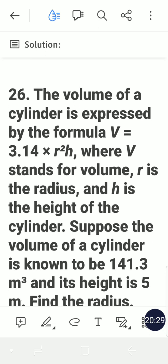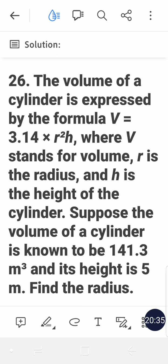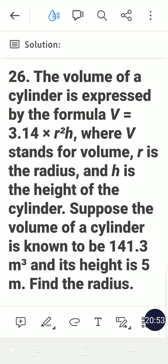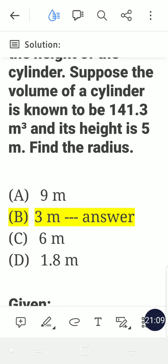Number 26. The volume of a cylinder. Okay, now we're talking volume here. The volume of a cylinder is expressed by the formula V is equal to 3.14 times R squared H, where V stands for volume, R stands for the radius, and H is the height of the cylinder. Now, suppose the volume of a cylinder is known to be 141.3 cubic meters and its height is 5 meters. We are told to find the radius. Okay, and we got the following choices. So the final answer is 3 meters.